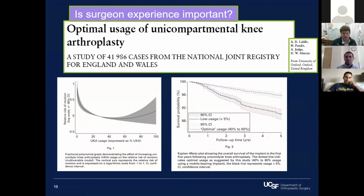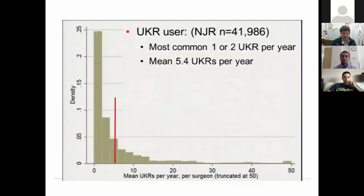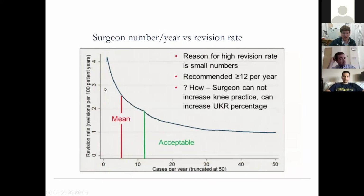Now, in terms of, what did I put here? This is just saying that if you do very few unis, you're more likely to run into complications. And that's one reason that there might be more failure mechanisms, is an unfamiliar procedure. So if you look at the UK registry, most people are only doing 1 or 2 unis a year. And if you look at the failure rate by cases per year, you can see that the failure rate is much higher for these low volume surgeons than the high volume surgeons. That makes sense, right? And so they came out with this recommendation that you do at least 1 a month to try and stay proficient and keep your revision rates acceptable. So that's one reason potentially.